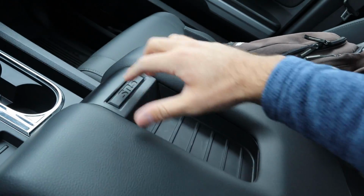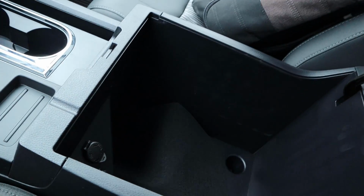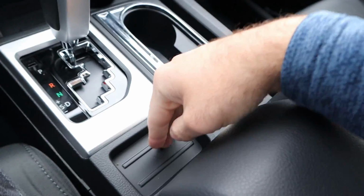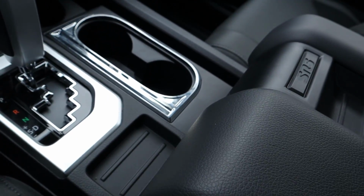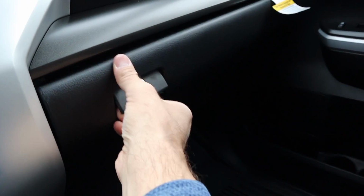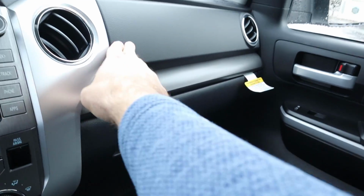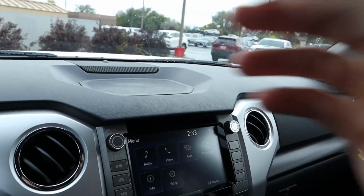We have the center console, which says SR5 on it, because that's what this package is built off of, if you guys are wondering. And then here's the center console, got another 12 volt. You've got the thread through for the cable, and then you have this random storage space right there. And then we've got the glove box over here, which you guys can see, fun stuff. And then notice the material use on the dash, all of that is pretty much hard touch.